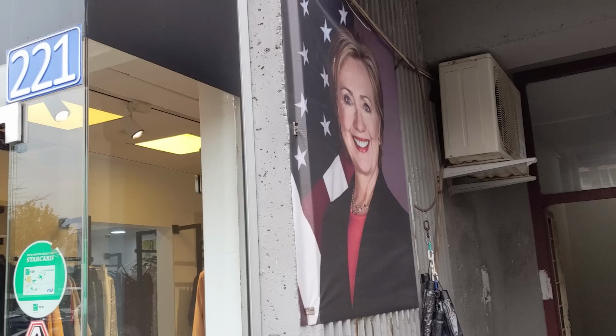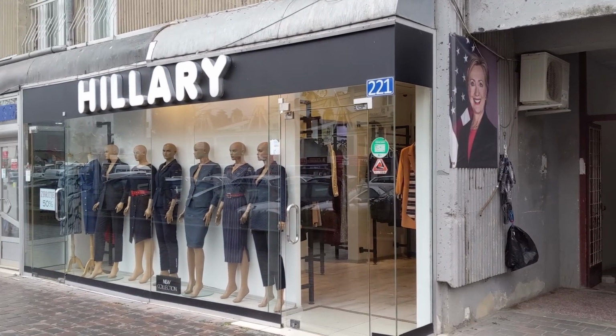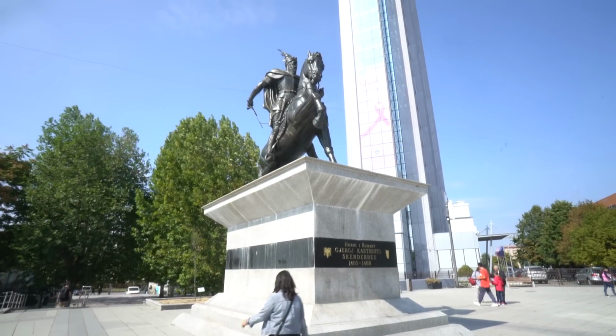All right, my friends, and right next to the monument, there's actually a store called Hillary, which has a picture of Hillary Clinton on the side, but it's basically a store that just sells pantsuits, which is incredible. That there's a store dedicated to Hillary Clinton that just sells pantsuits right next to the Bill Clinton monument. This is the best thing I've ever seen. It's pretty ridiculous. I love you, Kosovo. It's amazing. All right, let's talk about the monuments.